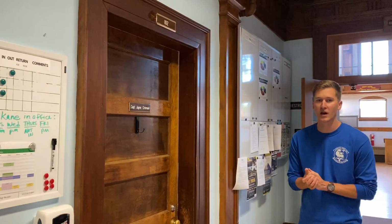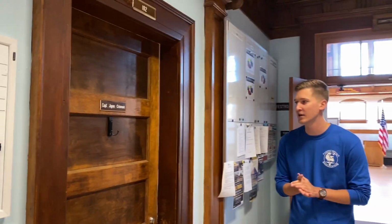Down the hallway over here, we have our captain's office, Captain Chrisman. She just got in here within the past week to Detachment 400. She'll become our new operations flight commander and our recruiting flight commander and help with the operations of the detachment.